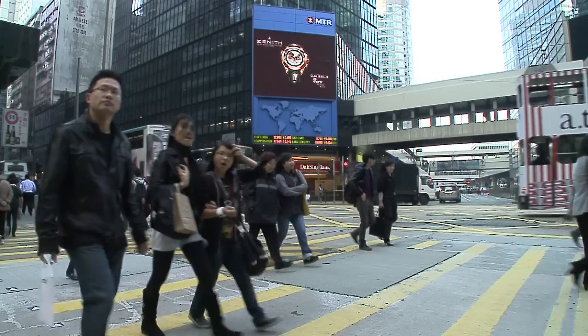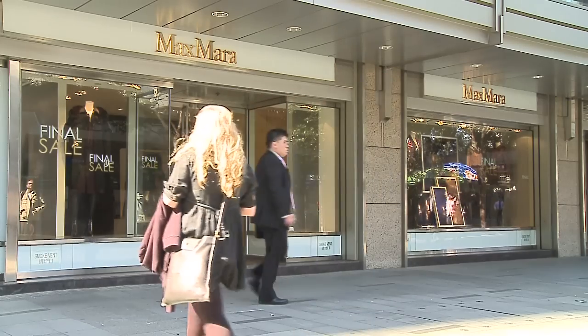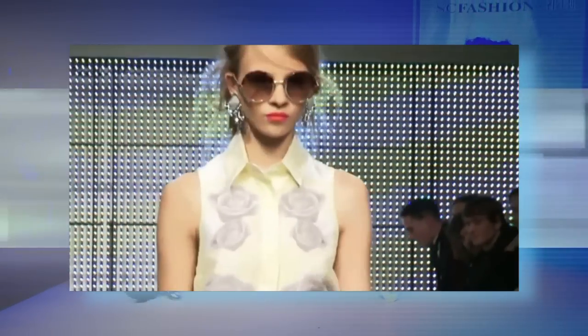I think Hong Kong is incredibly key for my label as a gateway to the Asian market. It's incredibly forward-thinking in its approach to fashion. They're very keen to pick up new designers and expand that side of the market, and it gives a real access point to the whole scene, if you like, once you break into Hong Kong. I think it's a great platform for designers, and also in terms of retail.